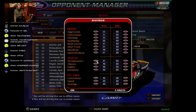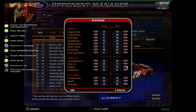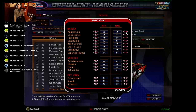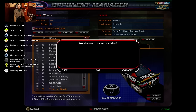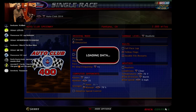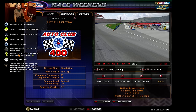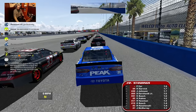I think this is one of the custom paint cars I downloaded that I added to the 2016 car set I had. This is my hybrid one. There we go. Just made up some stats for Truex Jr.'s stuff. Alright, let's see if he's closer towards the front this time. If not, we're just gonna go anyway. Alright, he's closer towards the front.